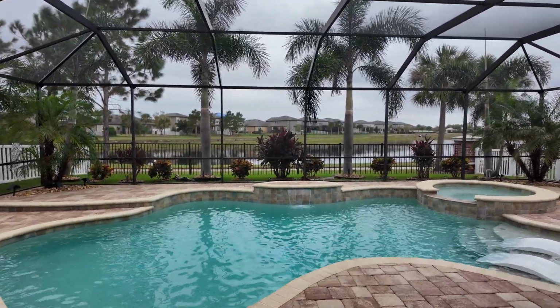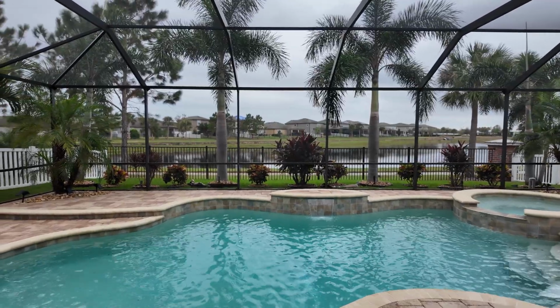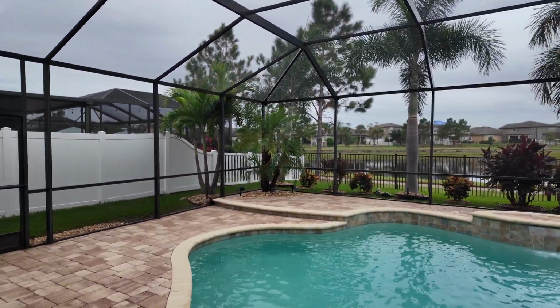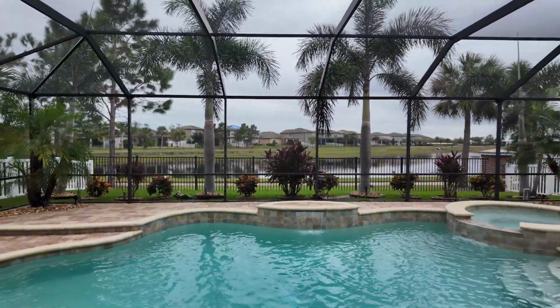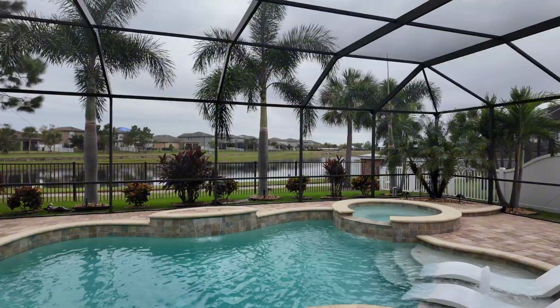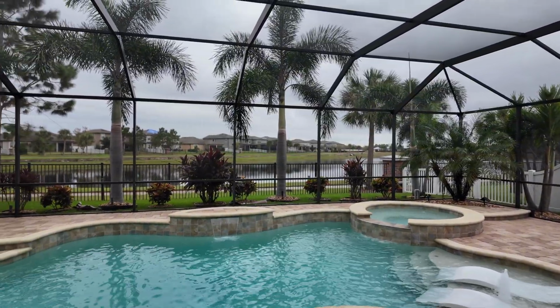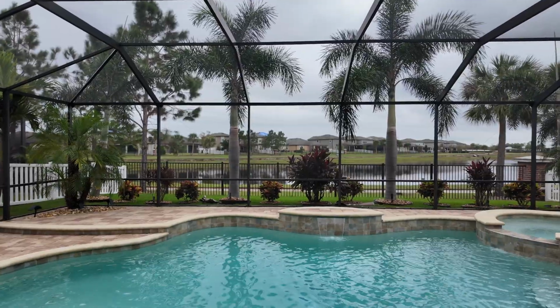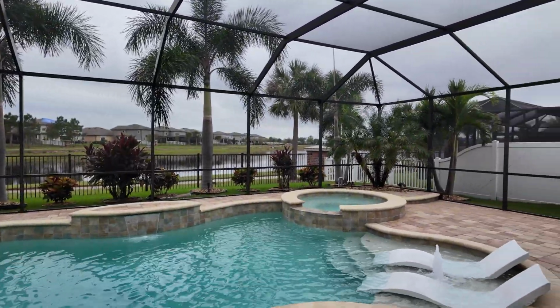And yes, we added these palm trees as well. All of this landscaping that you can see, we added this as well. None of this was here. It's amazing how those palm trees were so small when we added them, but they have really blossomed beautifully, and they're going to continue to grow. They're just beautiful.